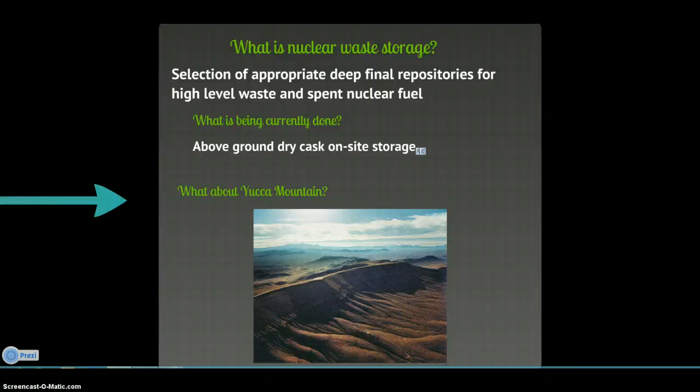The Nuclear Waste Policy Act obligates the Department of Energy to provide a permanent storage solution for the spent nuclear fuel from reactors. Amendments to this act specified that the repository site would be Yucca Mountain in Nevada, as you can see in the picture. However, since President Obama has been in office, his administration has announced its intention to look for other options for nuclear waste storage, which is why Yucca Mountain is not currently being used as a permanent waste disposal facility.